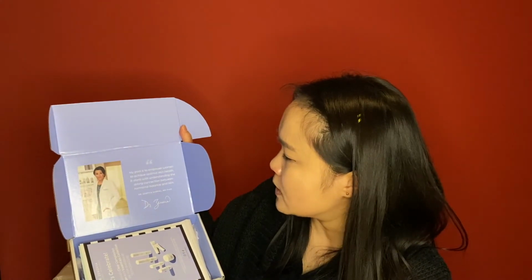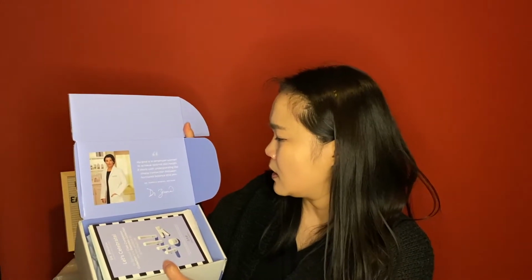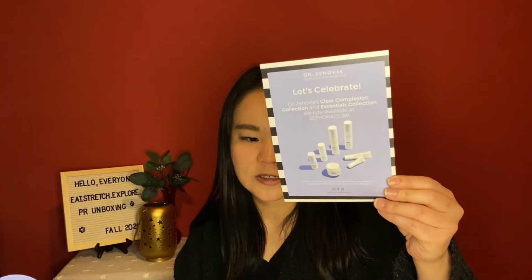So it says here, my goal is to empower women to achieve optimal skin health. It starts with understanding the strong connection between hormonal balance and skin. So here we go. Let me read you this other information. Okay, so here it says, let's celebrate Dr. Zenovia's Clear Complexion Collection and Essentials Collection are now available at Sephora.com. So it looks like there might be 7 different products in this line. I'm not entirely sure everything I received, I think it's only 2 products. So I am very interested again, just because it is available at Sephora, to share it with you.